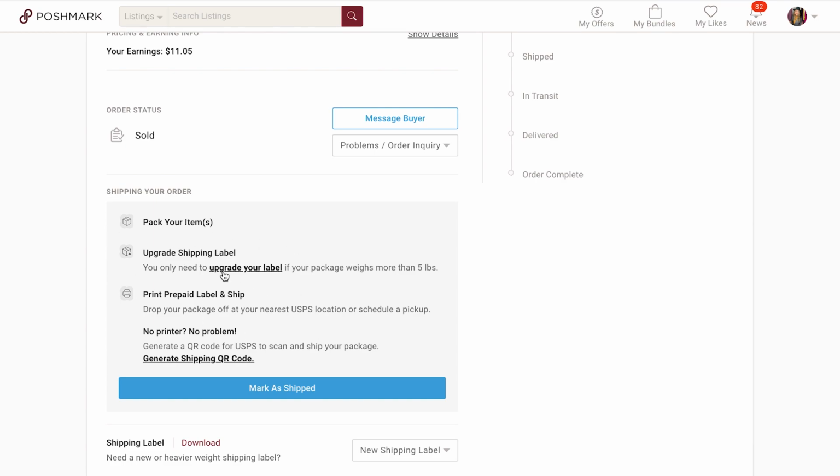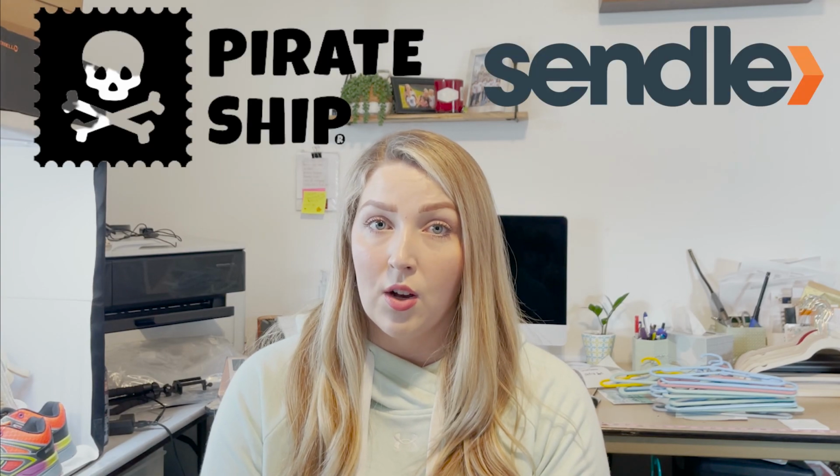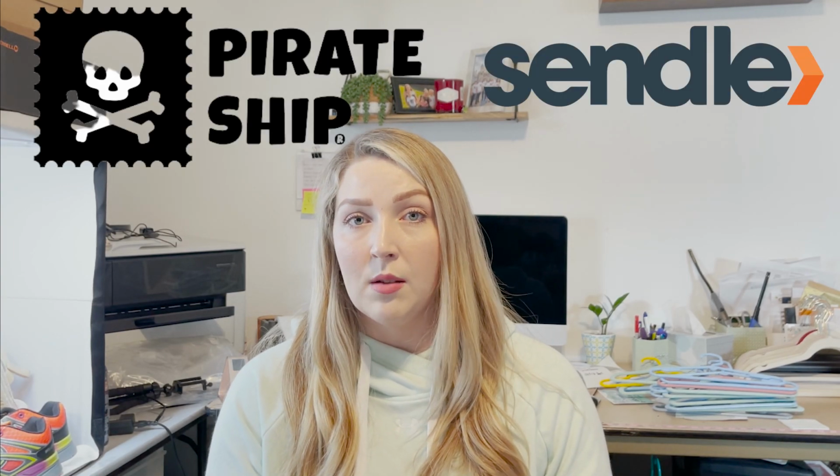Right down here, it does say upgrade shipping label. That is what I was telling you about before. If something goes over 5 pounds, you do need to make sure you upgrade that label. I will say, if you do have multiple items and it does go over 5 pounds, I would take a look at Pirate Ship or Sendle.com as a different option to maybe get that item sent out. So maybe you're sending out 2 orders instead of 1.